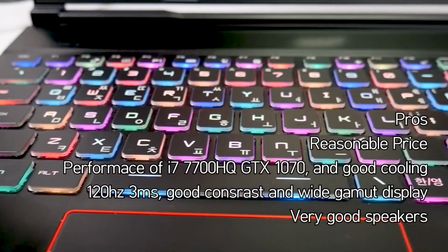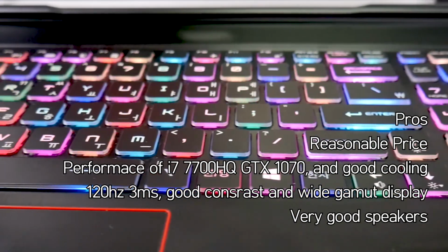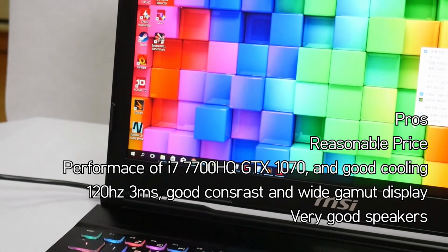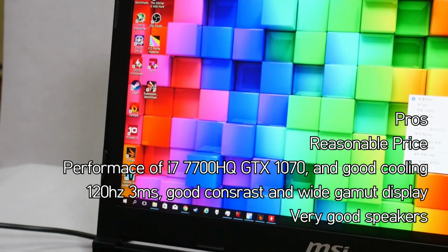Also, the saturated and gray display, which you can get with a few tweaks, and one of the best keyboards and speakers will make this laptop a good choice for people wanting a good content consumption and gaming device.